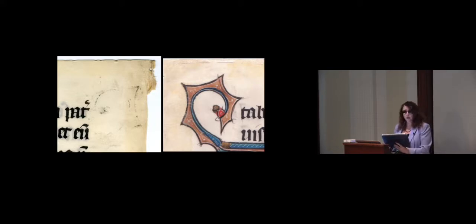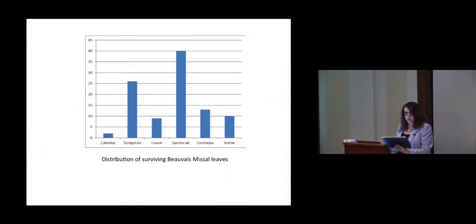Also important is the rate of survival of the leaves and their distribution among the various sections of the manuscript. Now, only 1/3 of the manuscript has been located so far, and so these numbers must be taken with a grain of salt and an acknowledgement of the vagaries of manuscript survival. Even so, the emerging patterns do support certain hypotheses. 40% of the surviving leaves come from the sanctorale section. Now, that section may have been longer than the others or had more marketable initials per leaf than the music-filled commons, so that in itself is not particularly significant.